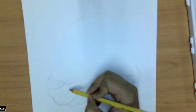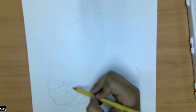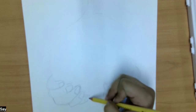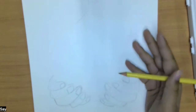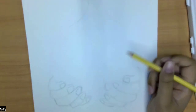Everyone has different hands, so it doesn't matter what shape the nails take as long as they're proportioned with the finger. And again, because we're drawing lightly, we're gonna paint over it. We have our hands drawn. Wow, amazing. All 10 fingers there and accounted for, 5 fingers on each hand.